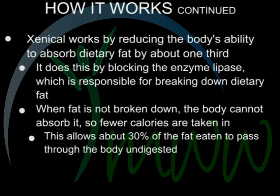Xenical works by reducing the body's ability to absorb dietary fat by about 1/3. It does this by blocking the enzyme lipase, which is responsible for breaking down dietary fat. When fat is not broken down, the body cannot absorb it, so fewer calories are taken in. This allows about 30% of the fat eaten to pass through the body undigested. In other words, it reduces calories by blocking your fat intake.